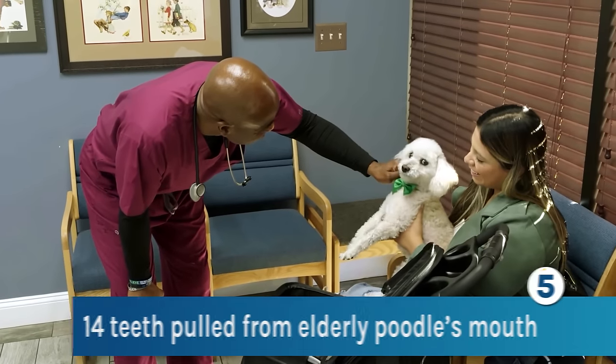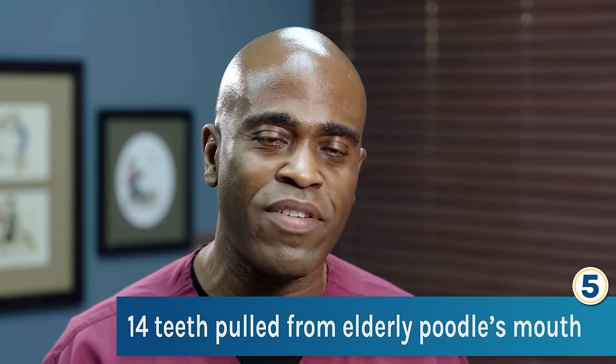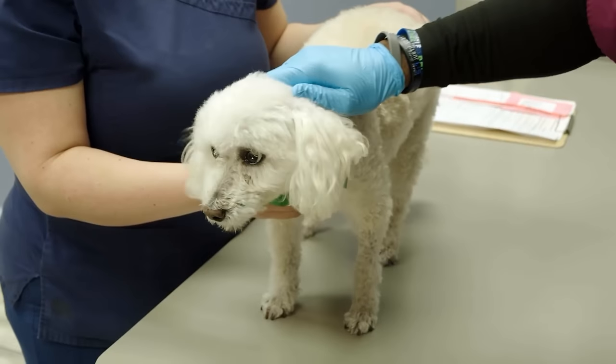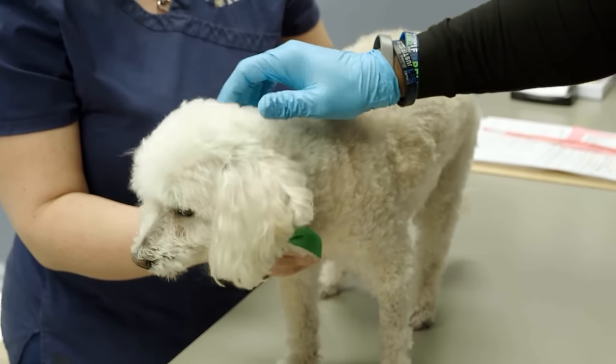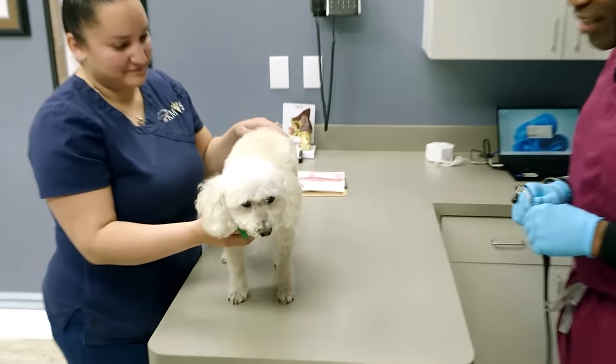So Toby is this little old man, sweet guy, but the problem is he's been having this chronic cough that we've been trying to resolve for the past few months. And he got better for a little while, but then the cough came back. I know, man, I know. We're gonna get this cough taken care of.